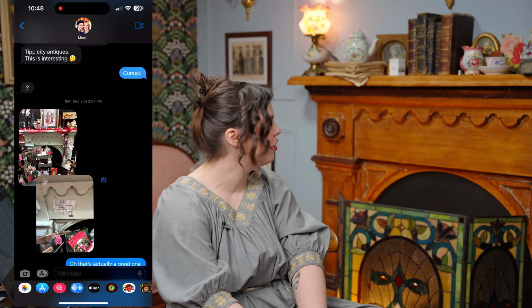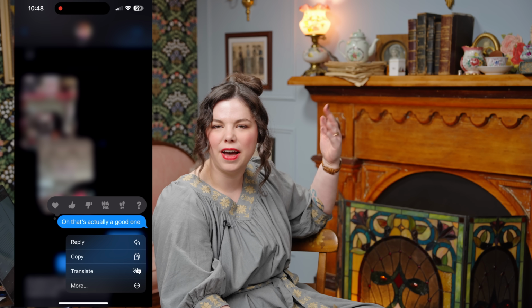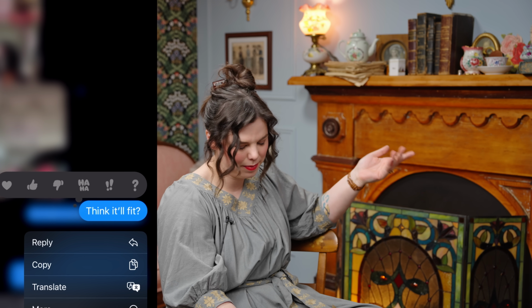I knew that I wanted a fireplace in this room from the get-go. Like, before I had even settled on a style of room, all I knew is that I wanted a fireplace, because I love fireplaces, I love mantles, and you cannot have a historically inspired space, in my opinion, really without a fireplace. Just so happened on a very fateful early December day, my mom was actually up in Tipp City, Ohio, visiting friends, and they were antiquing, and she found this. And thus started the fireplace saga.